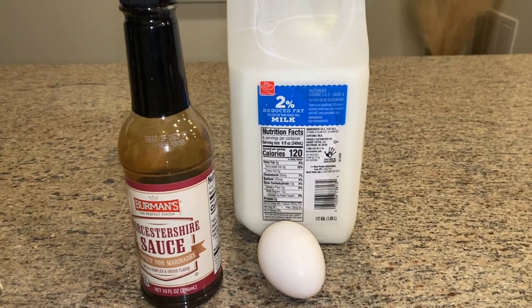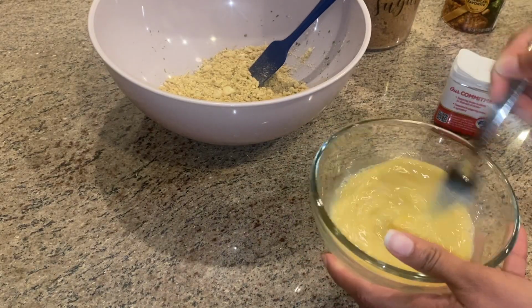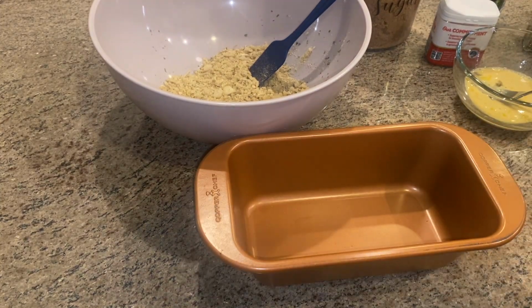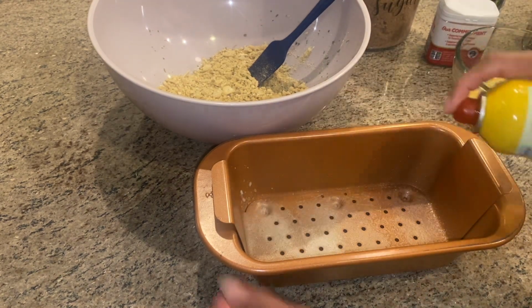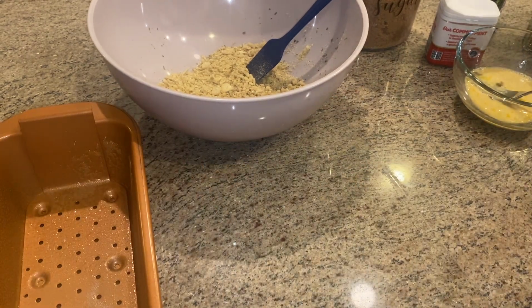In another bowl, I'm going to mix about a third cup of milk, a teaspoon of Worcestershire sauce, and an egg. And then in your large bowl, you can finally mix the breadcrumb mixture, the egg mixture, and the ground beef.